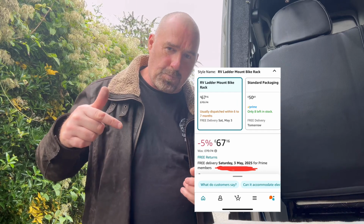So I did a little bit of research and I found these ladder racks that attach to ladders. They're meant for RVs in the US. Now, the upside of that is that they fit perfectly. The downside is that when I looked on Amazon, I got this result. Turns out there's nothing available in the UK without 4 or 5 months shipping, right? So I'm like, well, that's no good to me because I kind of want things now. That's just the way I am.